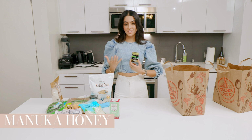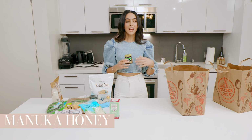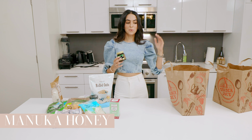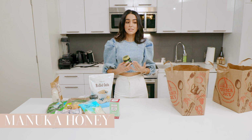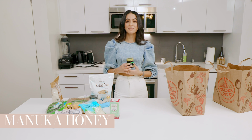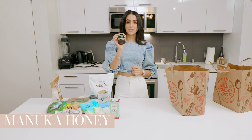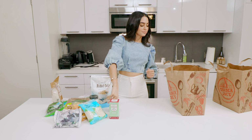Obviously this is not fully vegan. Anyone who eats a full vegan diet does not eat honey. I think there are no rules about having to be in a certain category or a certain box. I eat honey sometimes, like when I'm really sick, pretty much that's the only time I'll have it. Besides that, I go for maple syrup or coconut nectar, but this really does have some good benefits.